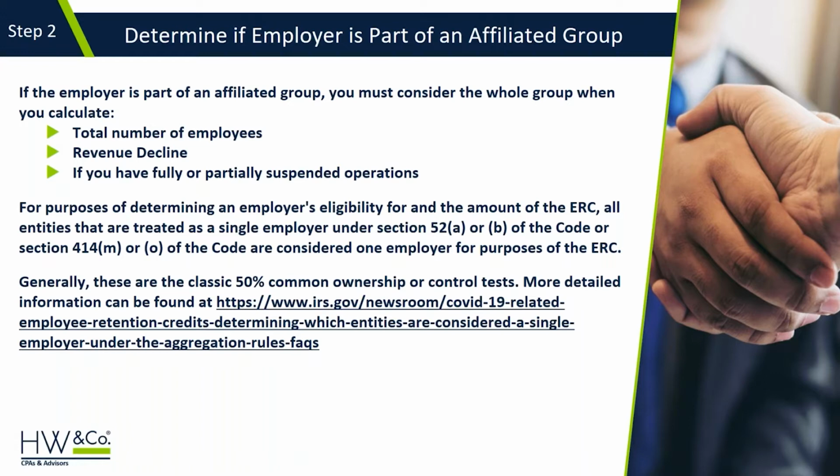And those calculations that are done as part of an affiliated group are determining the number of employees that you have, which has a major play on whether you're a large or small employer, which makes a big difference on the credit that's available to you. It's going to be used for calculating if you had an appropriate revenue decline, and it's also looked at as a group if you're fully or partially suspended. And we're going to talk about all three of those things separately, and we'll probably remind you when we're doing that that you have to look at it as a whole.